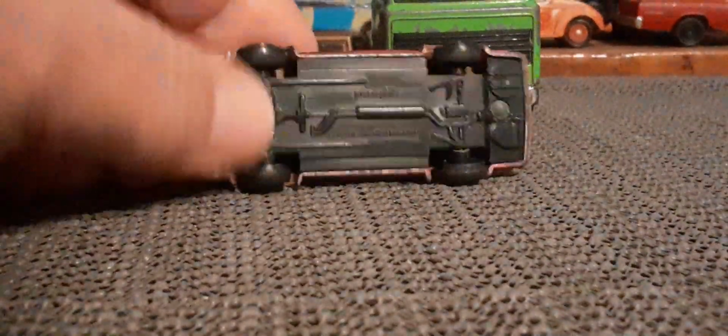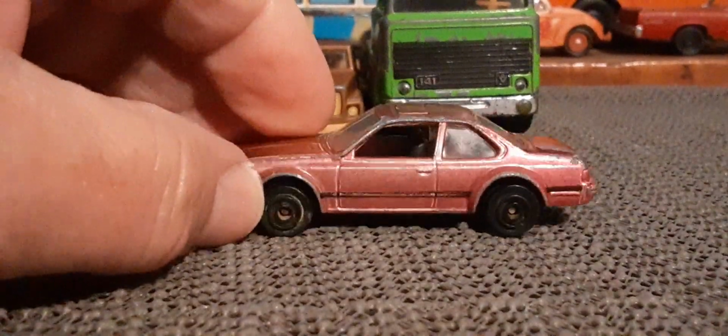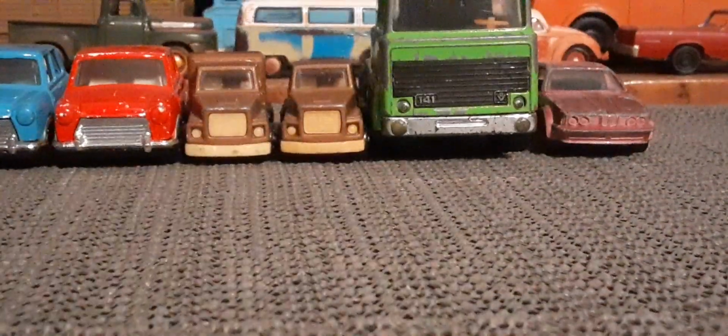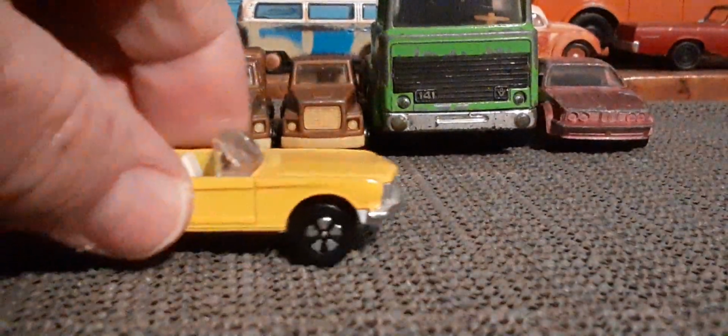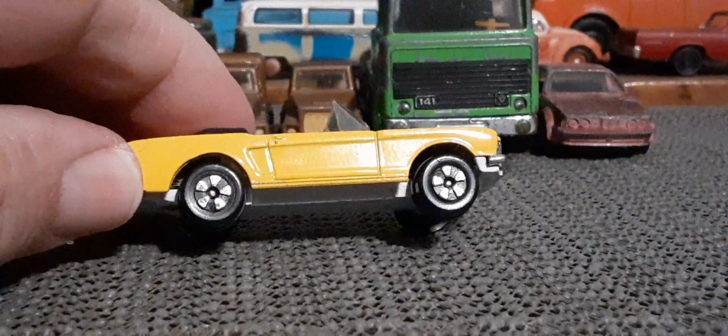Now all these so far, these are all Hong Kong, I believe. That's got that sort of circular style wheel or hub on there. Now here's the other, I guess what I call that other style of rim.